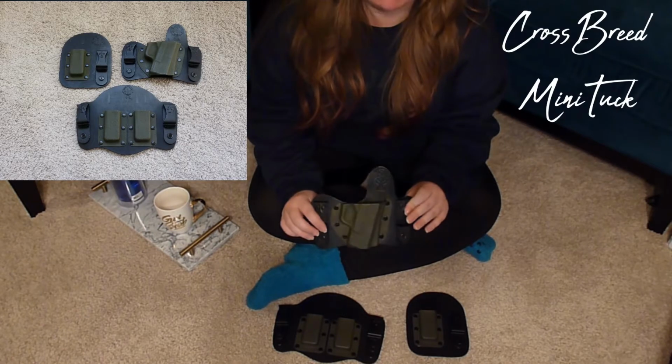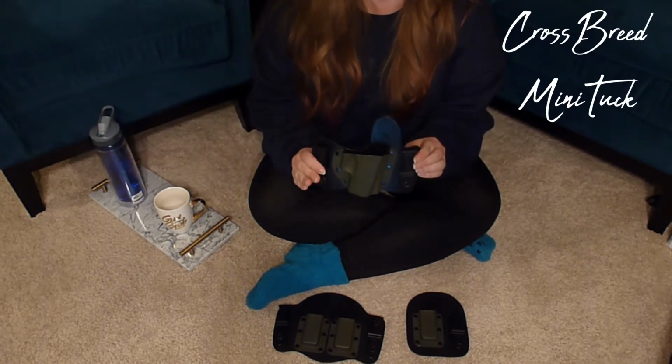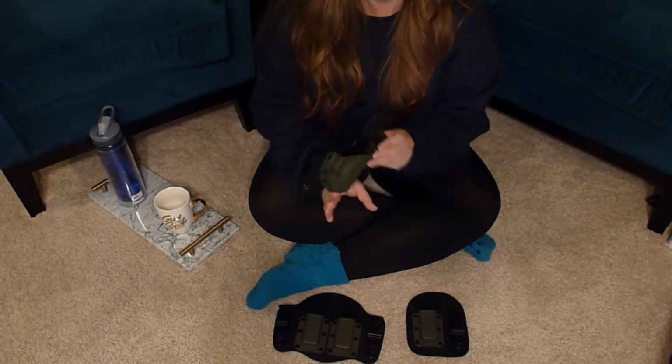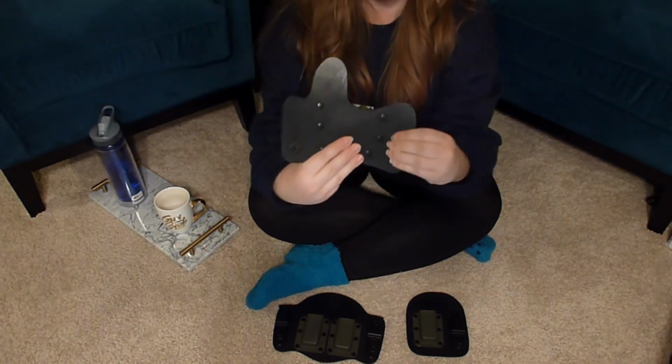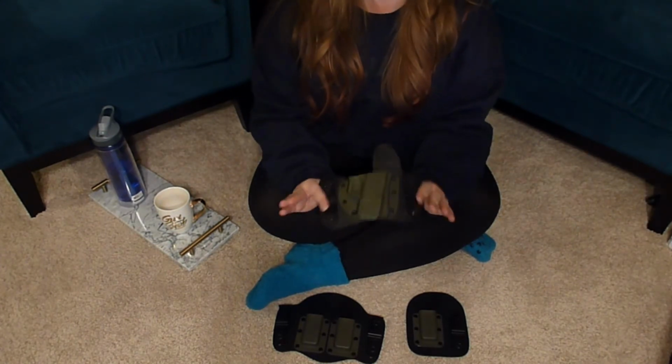Crossbreed, another super popular brand, has a couple different hybrid holsters. This is their MiniTuck. It's the perfect size for carrying at 4 o'clock, which is my preferred. The biggest difference with the Crossbreed holsters is the backing is real leather, which means there is a break-in period. However, the first time I wore it, it was still incredibly comfortable.